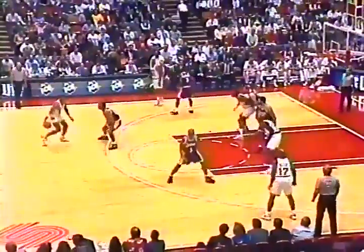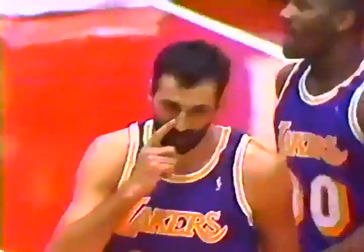Deflected by Vlade, but he gets out in front of Horry. Back into Vlade, guarded by Bowie now. Here's the ball to Herrera. Pass under the basket. Nice pass. Shot no good. Rebound by Olajuwon. No good the first time. Second time he's fouled. Probably Vlade's 2nd of the game.